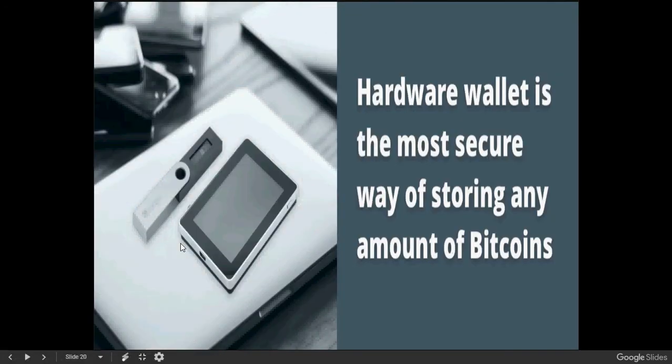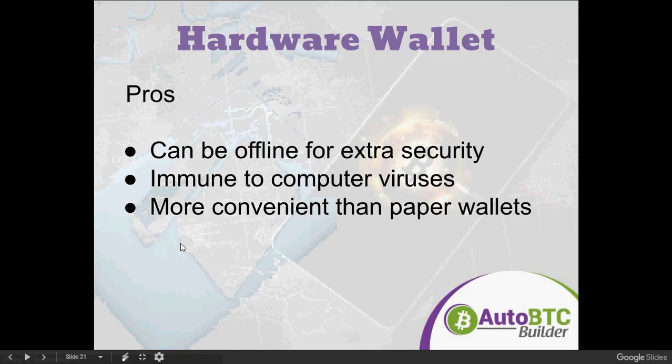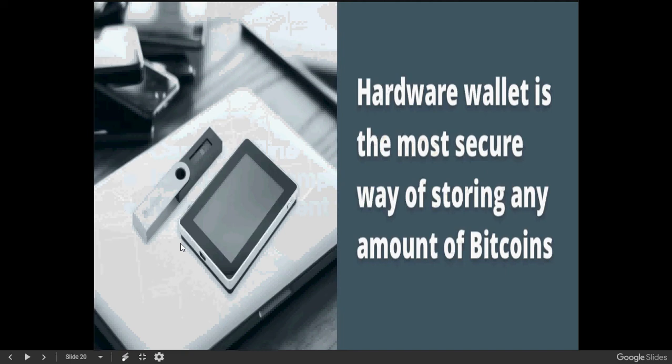So the last option we're going to talk about today is the hardware wallet. A hardware wallet is a pretty unique type of Bitcoin wallet, and it stores your private keys on a secure hardware device. Let's take a look at these. That's specifically designed to store Bitcoin. So it is, most experts agree, the most secure way of storing any amount of Bitcoin.